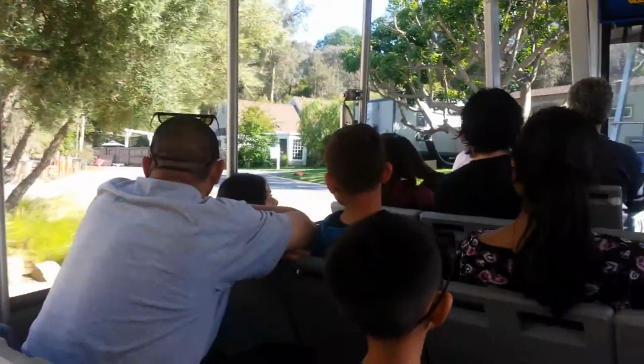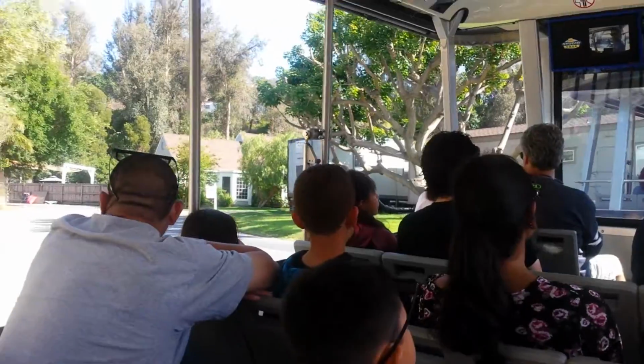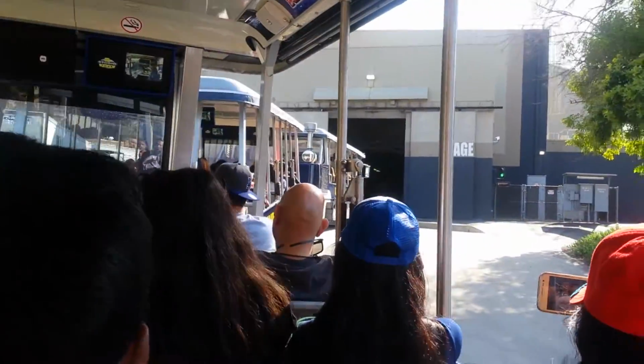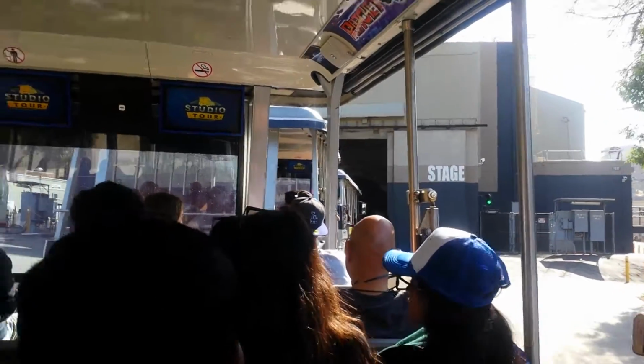Right now we're going to go inside of a soundstage. This is Soundstage 50. It is our only two-leveled soundstage. One of the only two-level soundstages in Hollywood. Here it is in the TV show Bones.